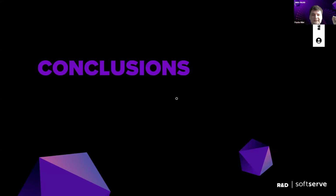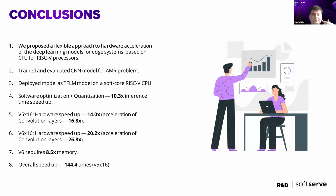So finally, let's sum up all the work done in this project. We proposed a flexible approach for hardware acceleration of deep learning models for edge systems, which is based on a custom function unit extension for a RISC-V processor, and we tested this on an FPGA. First we train and evaluate a model. We decided to go with a CNN model for our problem, which is modulation recognition. Then we deploy this model as a TensorFlow Lite Micro model on a RISC-V CPU. Then we profile it, find bottlenecks, and decide which parts we want to accelerate with hardware. And finally, we designed this accelerator.